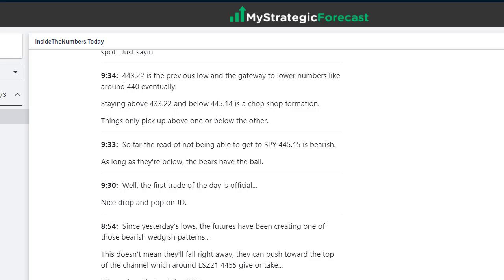So they tried to rally a little bit at the opening bell, but they couldn't get to 445.15. Not getting there is bearish. It is resistance until the point in which they're back above. It's an important number. Important numbers are both resistance and support depending on where price is relative to that number.